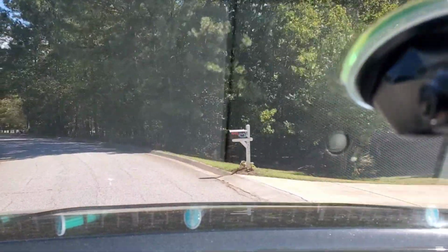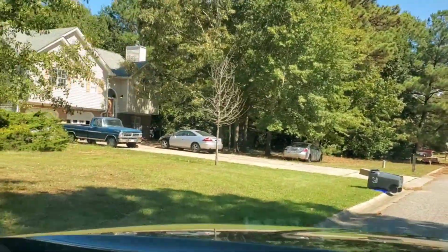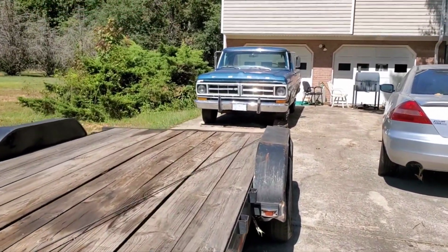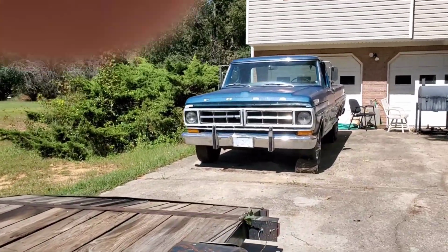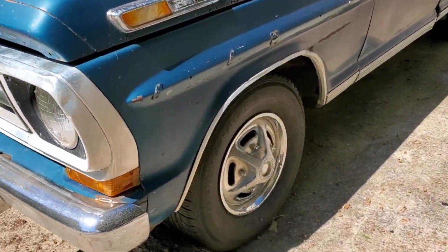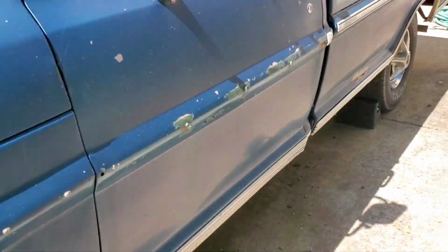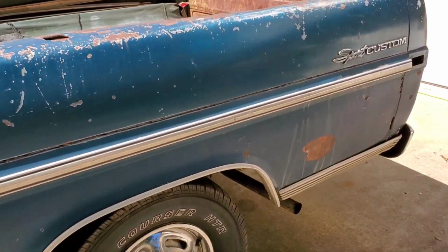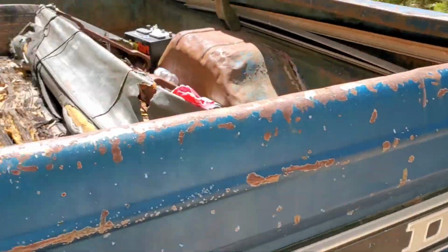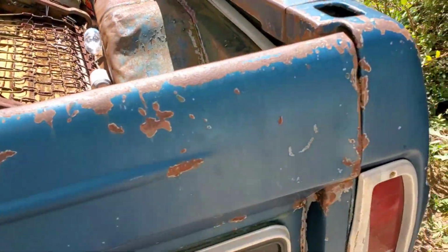There's the truck. Cool. There she is. All right, we got a 1971 F100 long bed. Not too bad. Old Sport Custom. Got an extra tailgate in the bed. Score, wall hanger, and an extra. Ooh, that seat is garbage. Even the seat tracks were taken off.